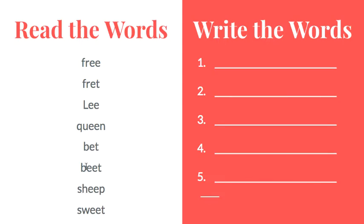These two sound very different, and it's all just because of that EE vowel team or not. This one says b, eat, beat. This one says b, et, bet. So it's really important to pay attention to if a word has the two E's side by side or not. Let's read them one more time. Free, fret, lee, queen, bet, beat, sheep, sweet.